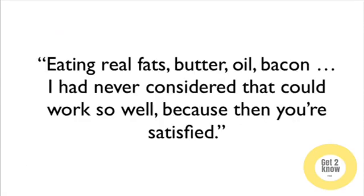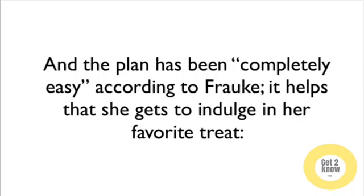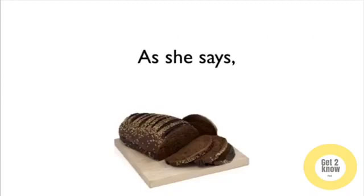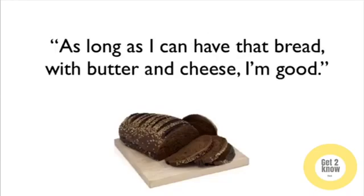The biggest surprise? Frauke says, eating real fats, butter, oil, bacon, I have never considered that could work so well because then you're satisfied. And the plan has been completely easy, according to Frauke. It helps that she gets to indulge in her favorite treat, German black bread smothered in butter and topped with a nice, sharp cheese. And she says, as long as I can have that bread with butter and cheese, I'm good.